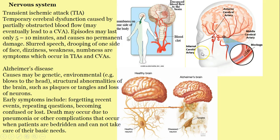Alzheimer's causes can be genetic, environmental, such as blows to the head, and that's what Muhammad Ali, he got Parkinson's, but he also has some dementia going on related to Alzheimer's. We have some kind of structural abnormality of the brain. It could be a plaque or tangle. Take a look to the right, lower right here. You can see these tangles here, and the plaques aren't shown real well. They're amyloid.